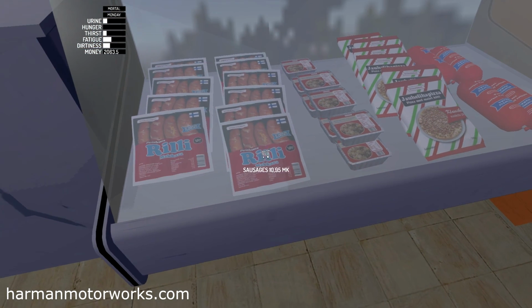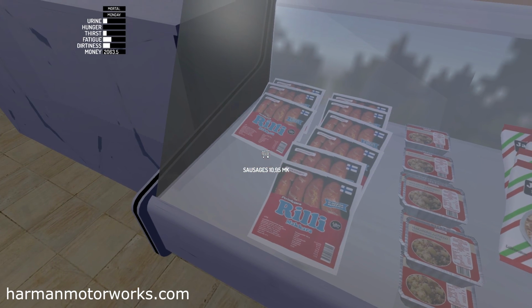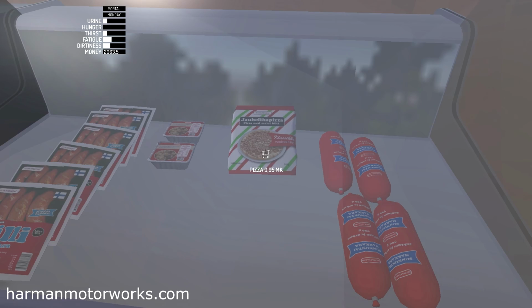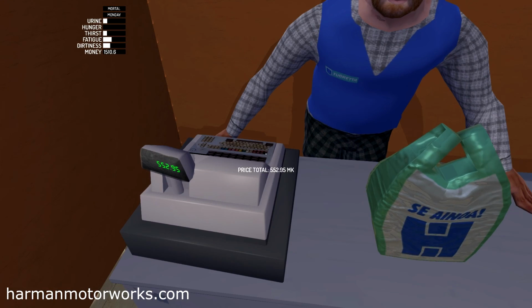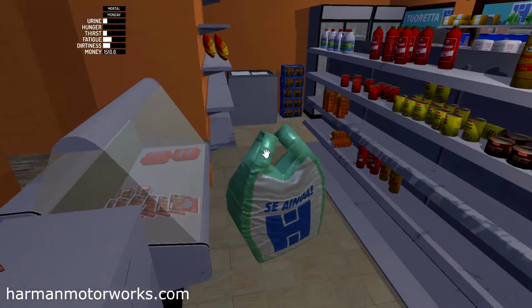Alright, so here we are, this is the main part. We've got to spam all of these, so let's just grab as many here as we can. Just grab a few here. Alright, how are we going? Whoa, 552 marks. So it does cost quite a bit of money to do a bit of shopping here, as you can see.